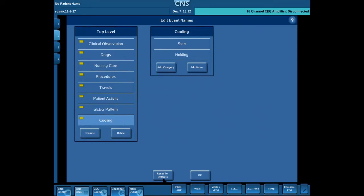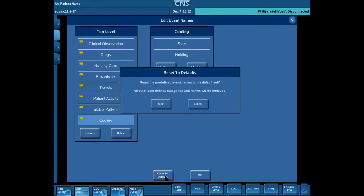And there is the reset to defaults, and that allows you to just wipe out all of the changes, and you can also reset. So if it is in the adult mode and you now want it in the neonatal mode, you can actually switch it that way too, locally. Right.